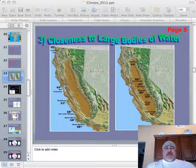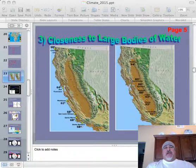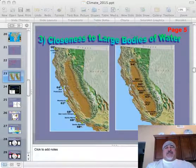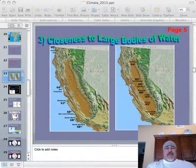Now, the reason for this is very easily specific heat. We had learned that when something has a high specific heat, it takes a long time to heat up and a long time to cool down. When something has a low specific heat, it gains energy really quickly, absorbs energy really well, but then it will give off energy really well as well. So, sea or land locations affect temperature ranges. Since land has a low specific heat and gains and loses energy much more quickly than water, land areas tend to have warmer summers and cooler winters.